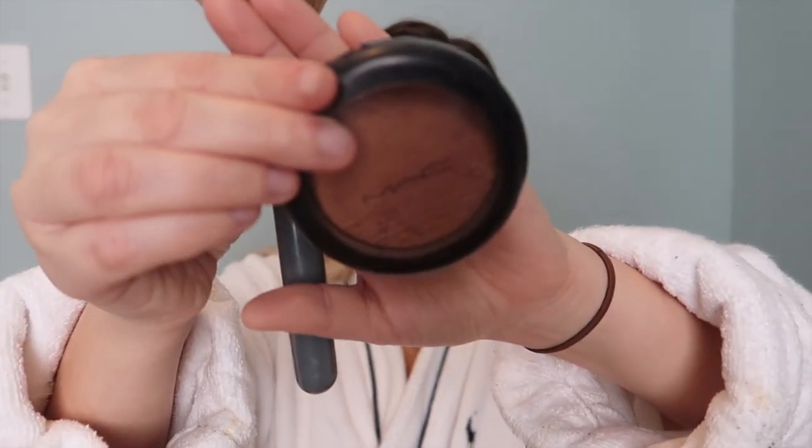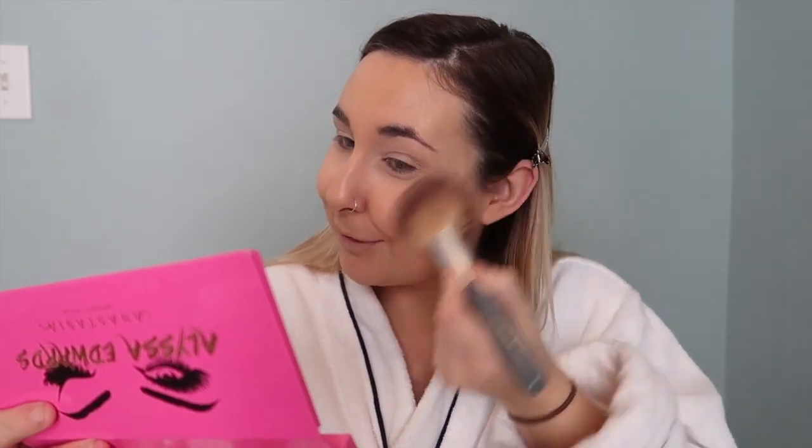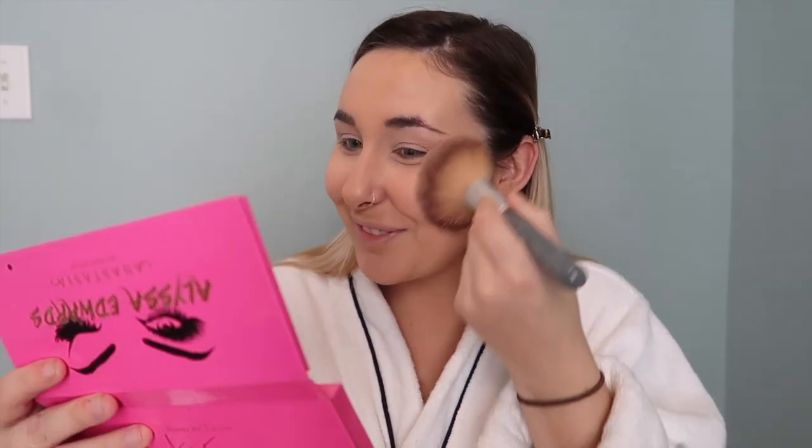Sorry, I was just about to put my bronzer. For bronzer, I use a MAC bronzer. It is Glow With It Extra Dimension Skin Finish. I just got this from the outlet. It's got like a bronzery effect. I love bronzer.